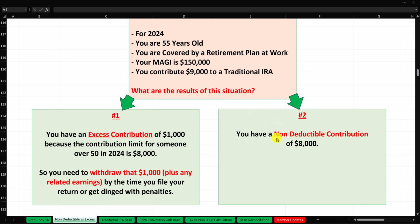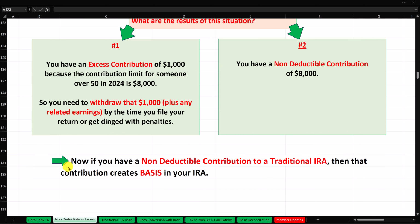And then if we go back down here to the results of our pop quiz, item number 2, you have a non-deductible contribution of $8,000 because your MAGI is over the limit, so you are fully phased out of any deduction. Now, if you do have a non-deductible contribution to a traditional IRA, just like the situation right up here, then that contribution creates basis in your IRA, and basis is what we're going to talk about next.